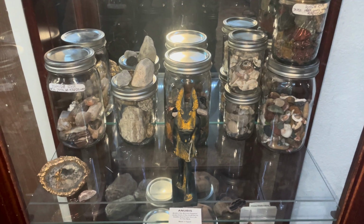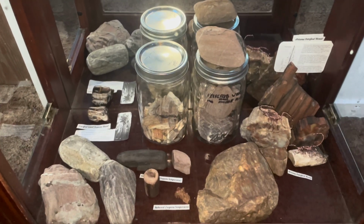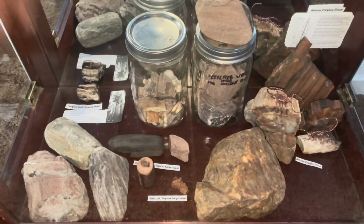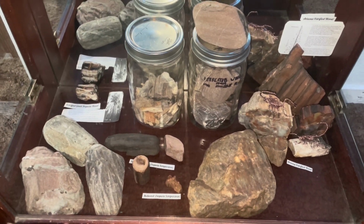And let's head on to the fifth one. So down here, here's my fifth one. Now I have a whole shelf, I guess you could say, dedicated to petrified wood, because I don't know, it's my favorite type of gemstone slash fossil.